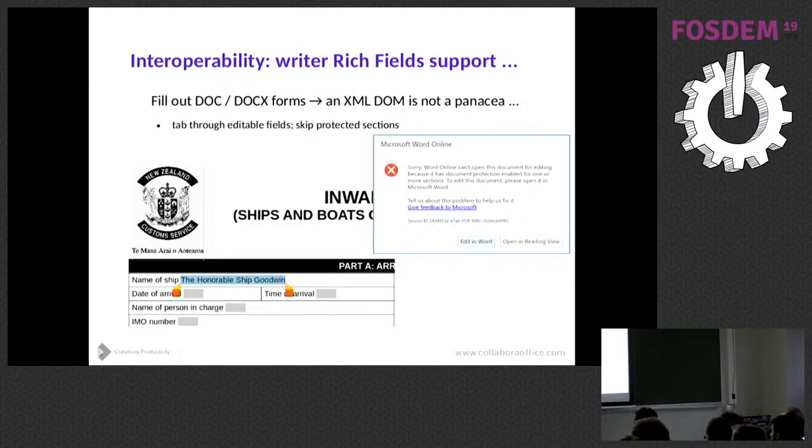What else? Interoperability. The current trend in interoperability is to think that using a DOM and XML is a panacea. So why don't we just load the whole document into a DOM, everything will be wonderful, and perfect interoperability. The copy command has pretty much perfect interoperability. Occasionally it fails. But if you load the file in and save it out again without altering it in any way, usually it's 100% interoperable.